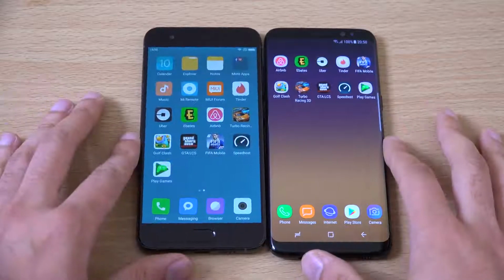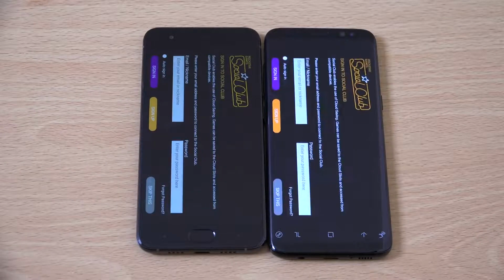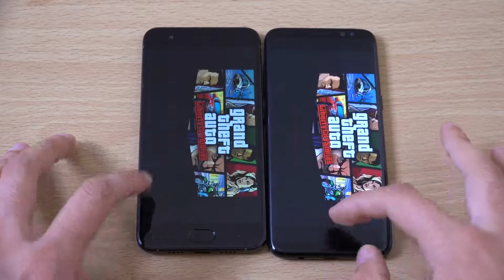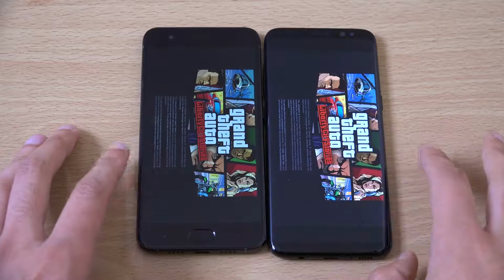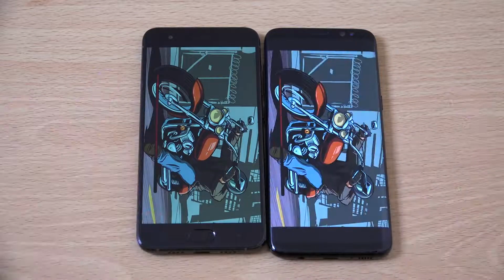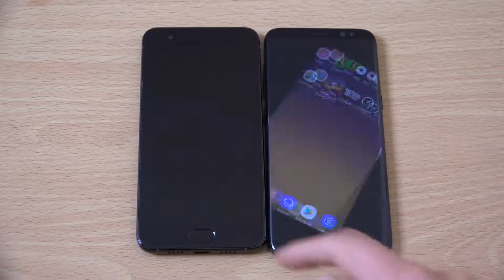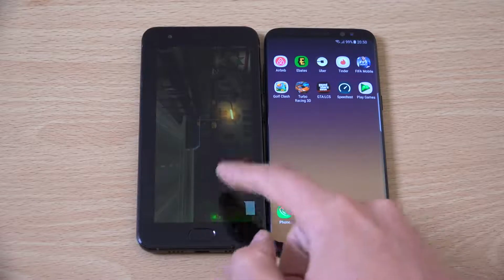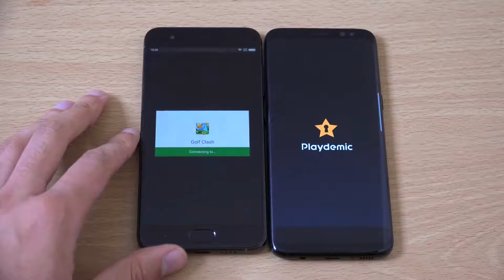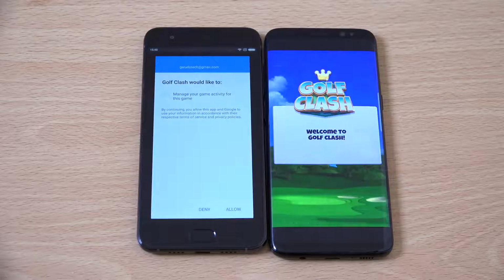What about the games? Xiaomi again 7-3. On this one, just load the game as well. Yes, Xiaomi again, I think, which is nice. Wow, I'm not expecting this from a €400 device. Absolutely flagship performance, gotta say.